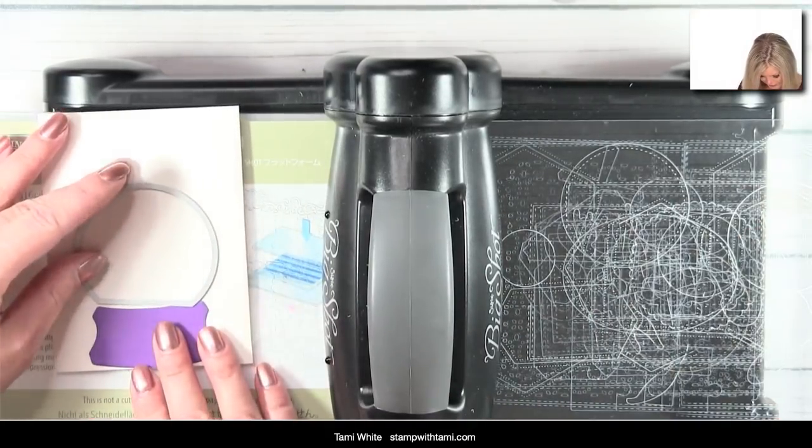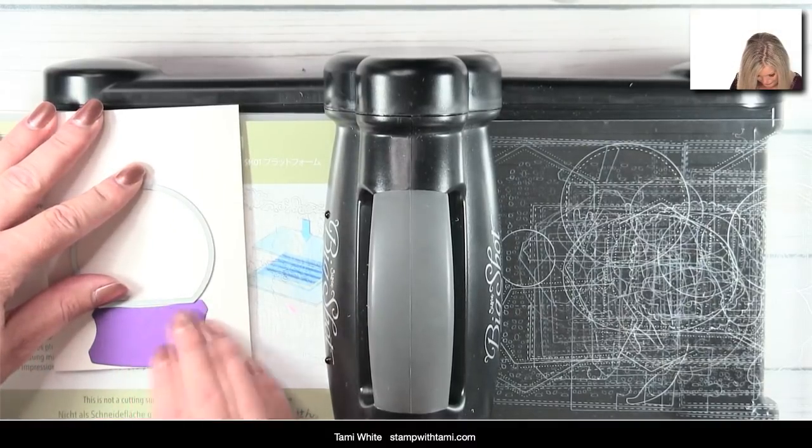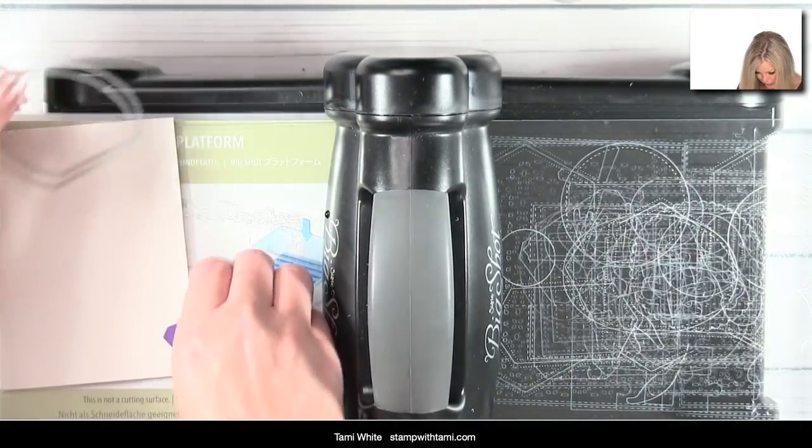And that saw sounds like it's dying, doesn't it? I'm fixing my front door right now. Sorry, it's a little sticky. I didn't mean for that to stick on there yet.